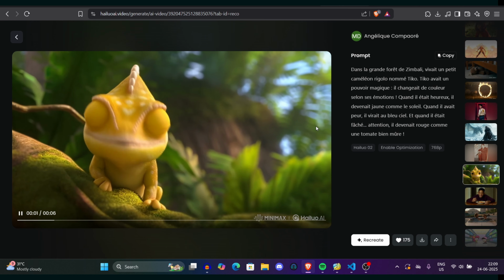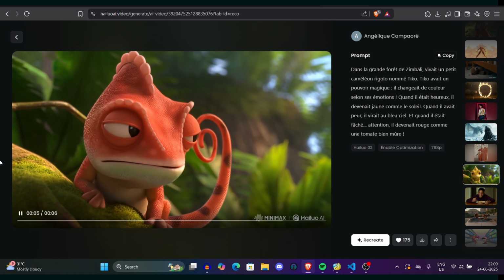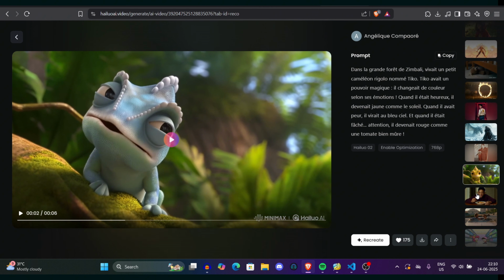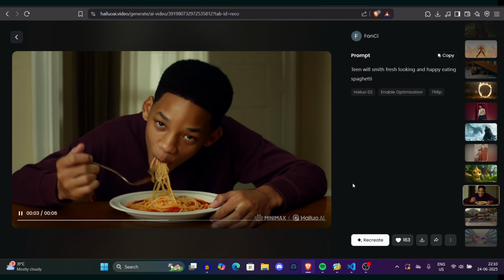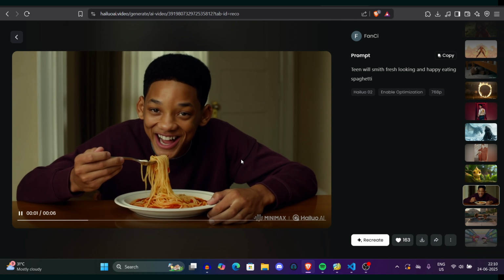Okay, another video we have is this very cute frog. Not frog, actually. This is like changing different kinds of colors, and honestly, this is good. Alright, so our favorite video, teen Will Smith, fresh looking and happy, eating spaghetti, and the benchmark has been fulfilled. Okay, this is interesting.